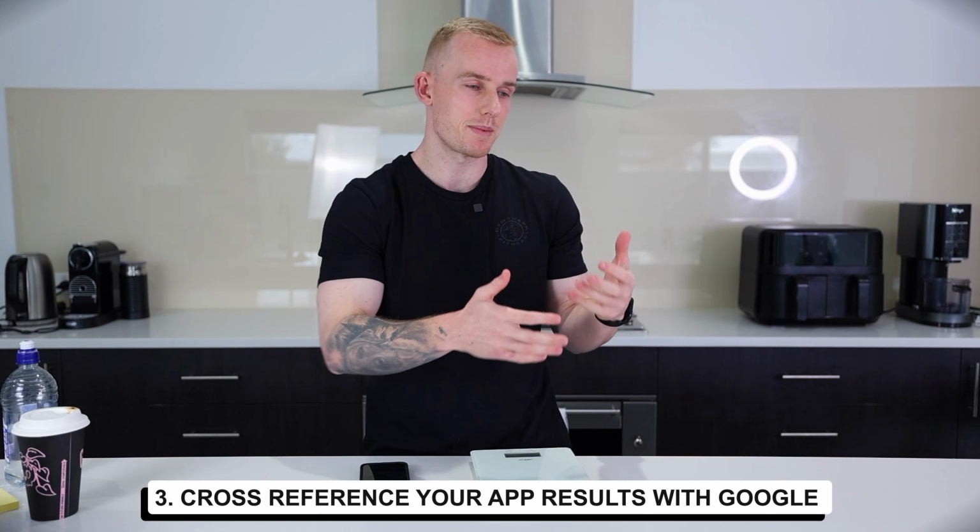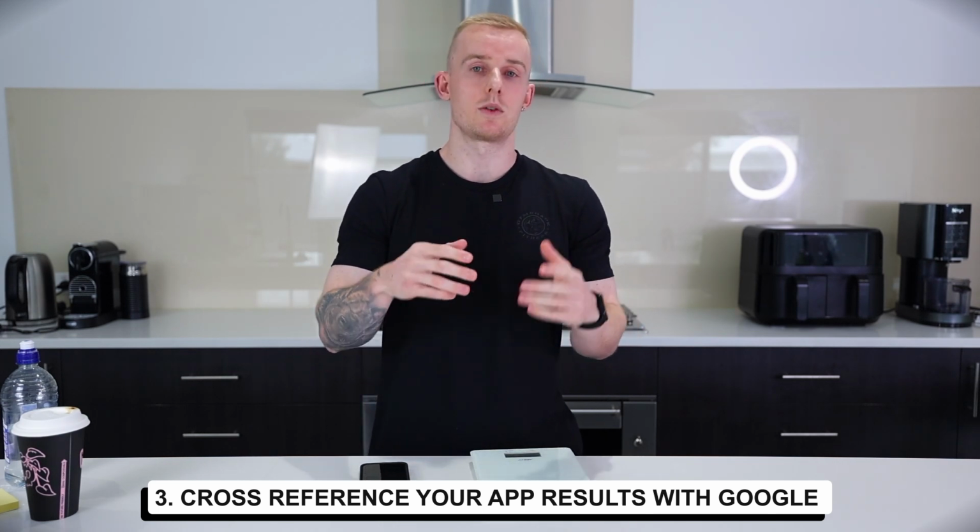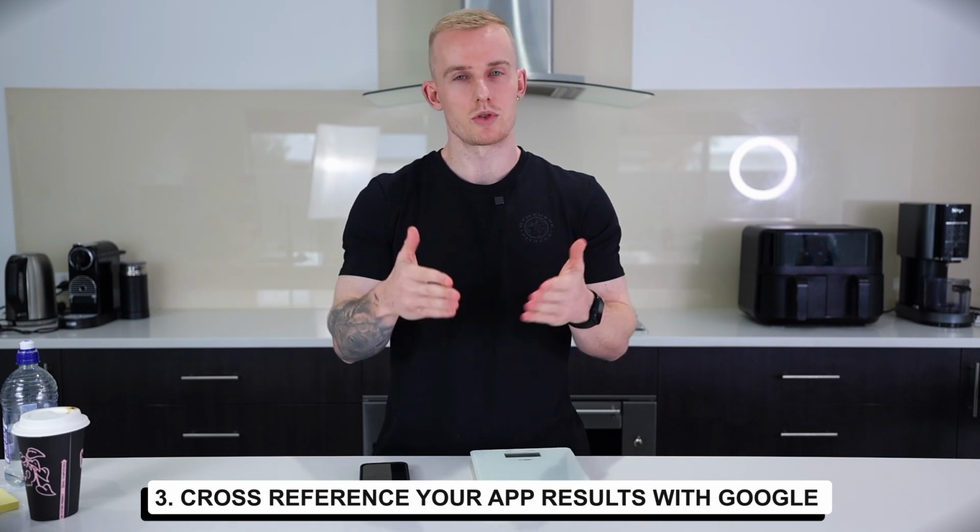Lastly, you can simply just cross-reference what you're tracking with Google, as Google can be pretty accurate as well. So if you chuck it in your app and you think, oh, that doesn't seem right, just type into Google exactly what you're having. It will pretty much give you the amount, and then you can double check and make sure they're pretty much the same. Number 4 is eyeballing.